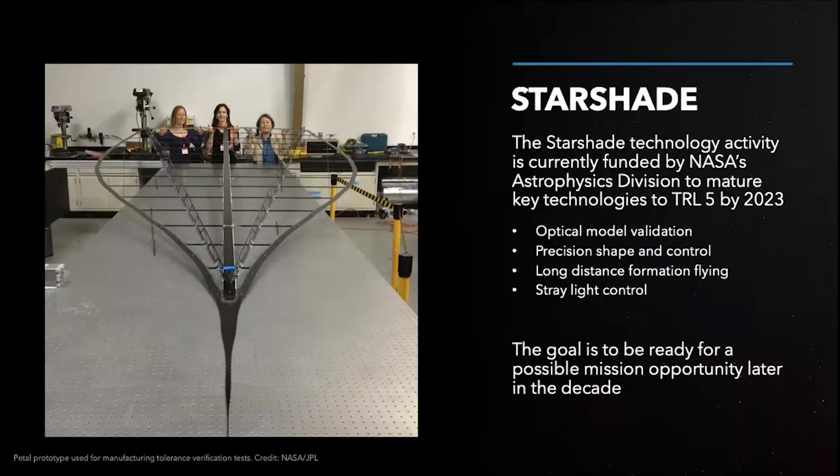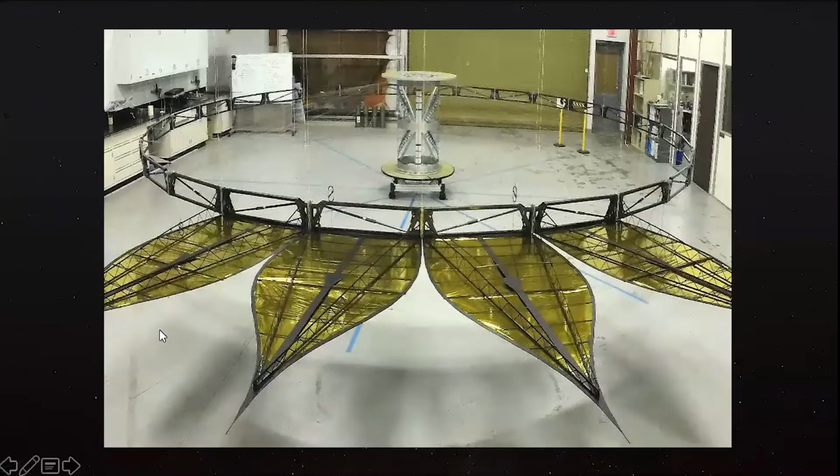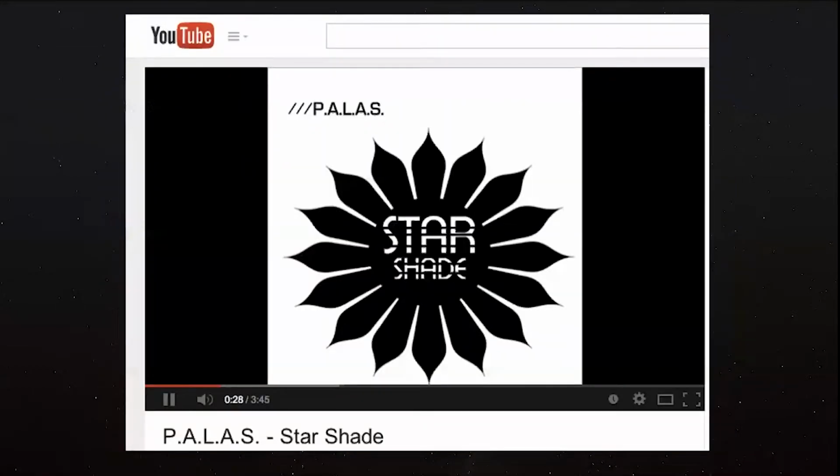That means these petals have to be made very precisely. It's like a 100 micron tolerance. So how do you test that? How do you know if you've built something to 4 decimal places that matches your design? You have to be able to measure it really well. That's why this particular petal was made. That's myself and 2 team members. So that's Starshade. There are a lot of different scale models and industries involved. It got somewhat popular. I don't know how popular, but it made it to popular culture, to a band who had an album.